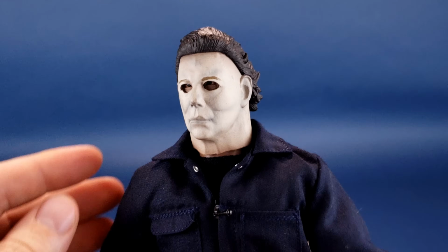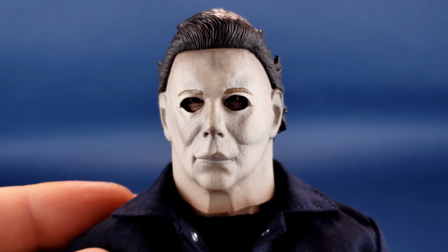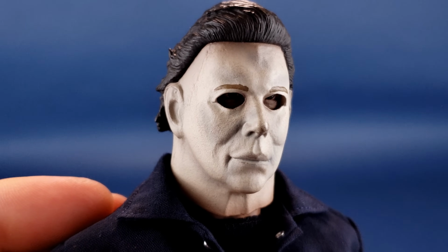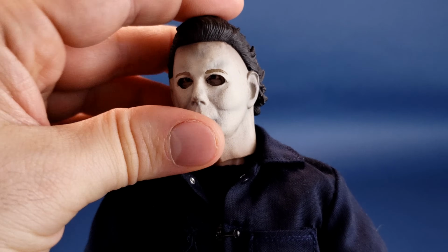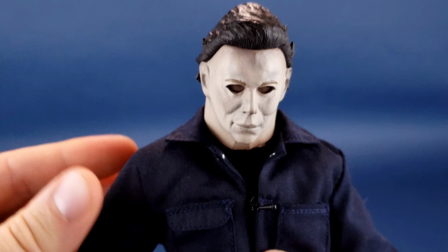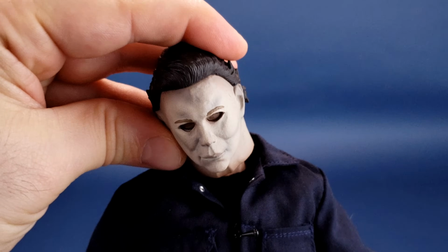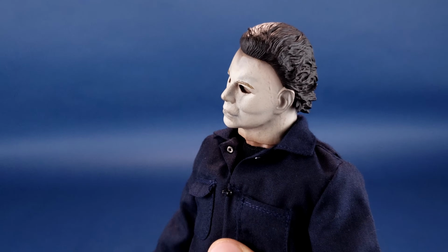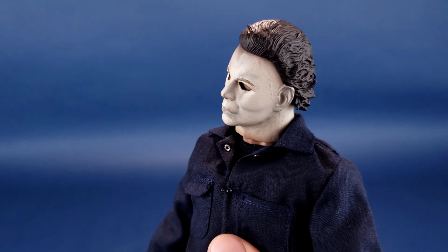Having a look at the figure's articulation, though, quickly one last time looking at that head sculpt. That is fantastic work. But the head is on that ball joint that we already discussed before. Because of that, the head does tilt up. It does tilt down. You can also rock it back and forth if you want to give that classic look that he has when he, of course, shoves the knife through Bob.